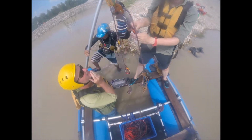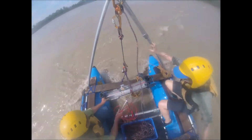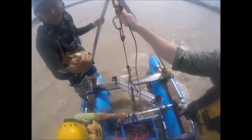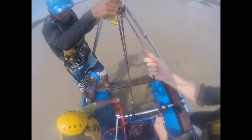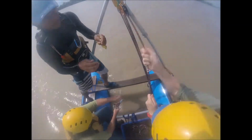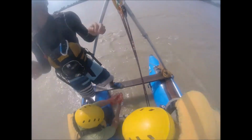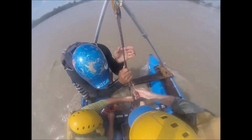Once we've selected a point in the channel, we load the sampler up onto the boat and try and return to that same point in the channel. We then lower the sampler to different depths in the water column and take a 5-litre sample. This allows us to measure the concentration and the grain sizes of sediment being carried in suspension and observe how this changes with depth and distance away from the mountains.